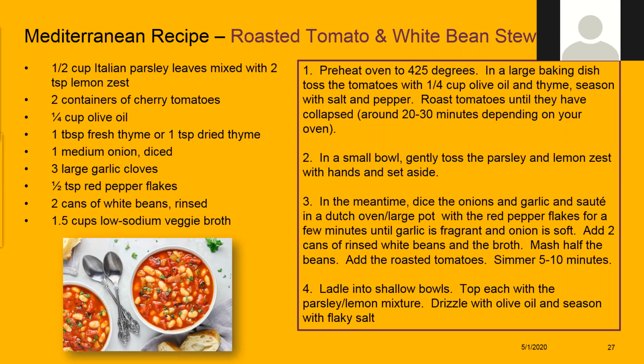So I always rinse it in a bowl, pull it out, dump it out, and wash it about 3 times. And then the lemon zest. A lemon zest is where you just kind of use your shredder and you're just taking off the yellow part of the lemon. You don't want to get the white part because that's kind of bitter. You just want to keep that yellow part. And so you toss that parsley and lemon zest together and just let it sit.